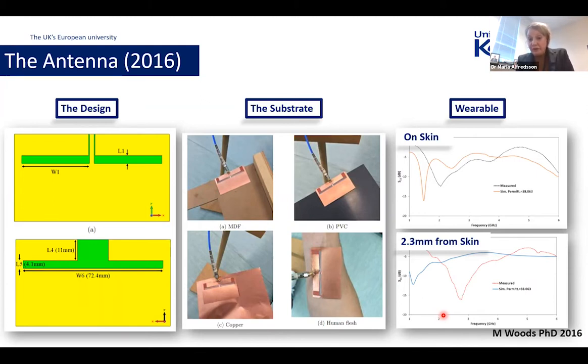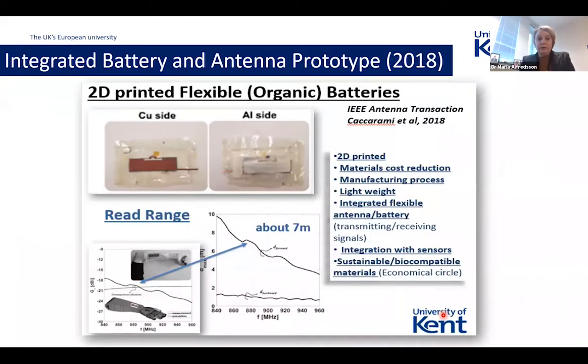So that was very positive, and that meant that we had materials for the battery, we had a design for the antenna. Now we just had to integrate those two and put them together. This is where his PhD finished. So two other students took this project on board, and now we are in 2018. And they did manage to put the battery together with the antenna and make a fully integrated battery.